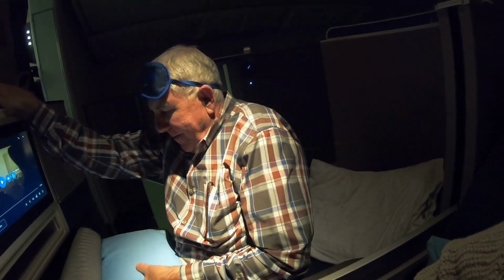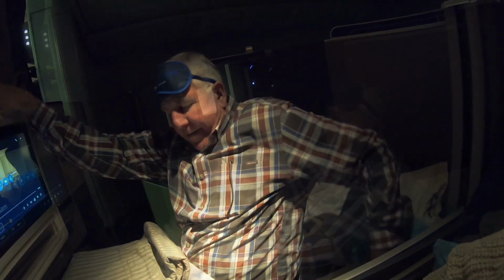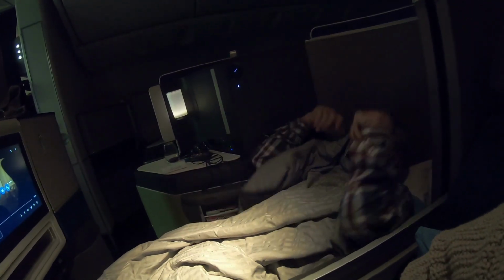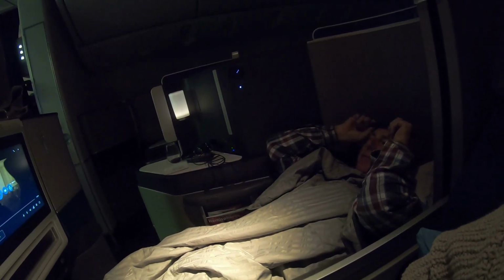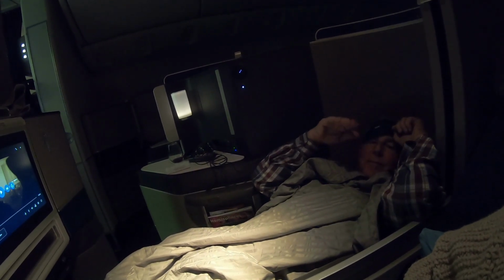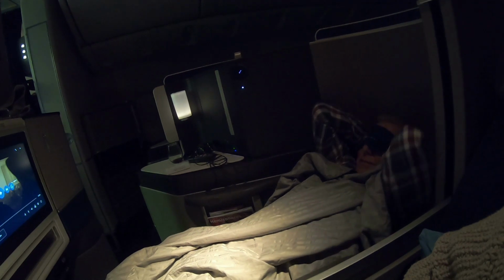Well, the staff had been working the cabin diligently for the last 3 hours, and we were all fat, dumb, and happy. They shut down the lights, which apparently was our cue to go to sleep, and I was more than happy to oblige. After wrestling and fighting with the blankets and pillows, I finally got comfortable. And as I laid my head down, pulled the mask down, it was lights out for me.